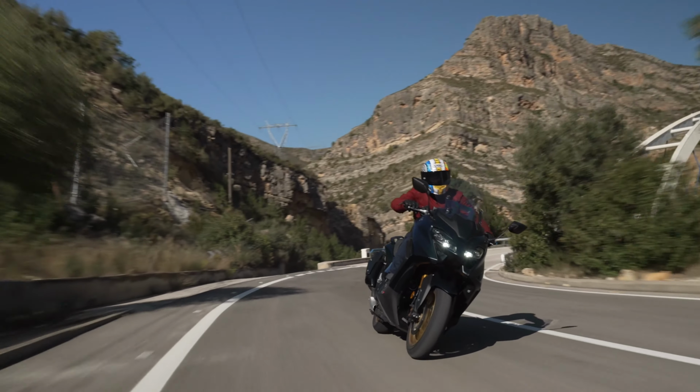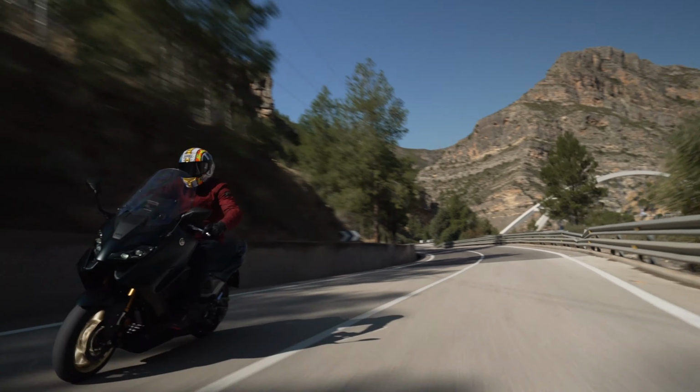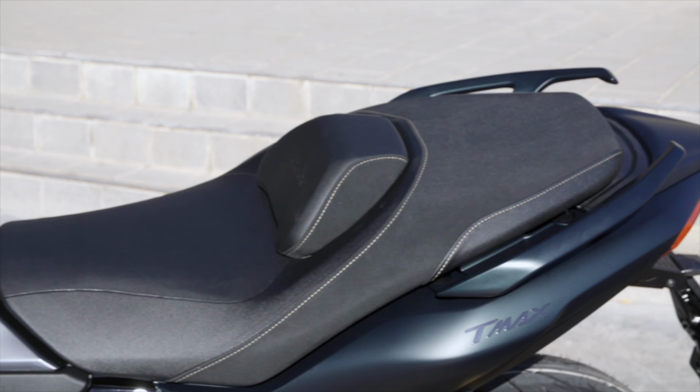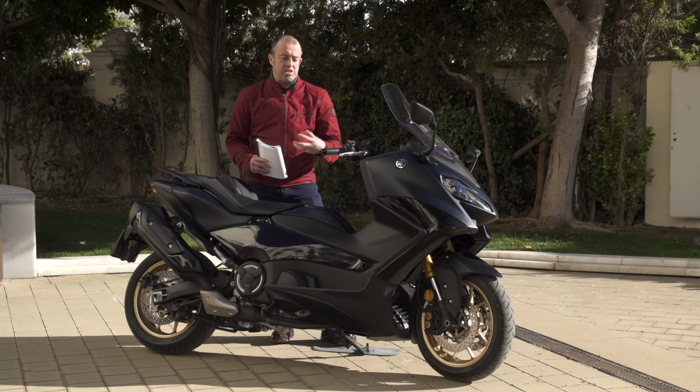In terms of handling, we've been riding the bike in all kinds of environments. It is relatively light, it is relatively nimble. They've tried to slim it down a little, but the seat is still wide for me. I'm 5'7" and I'm kind of on tiptoes, but it's nicely balanced. There's 2 rider modes, Sport and Touring, and they basically change the engine characteristic.